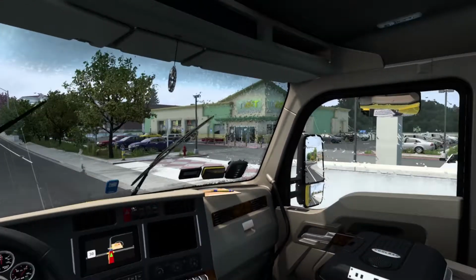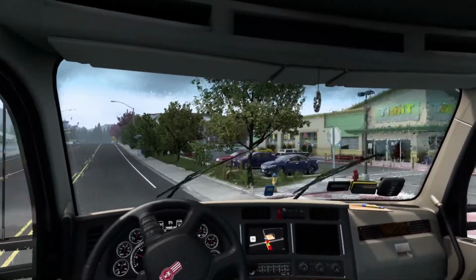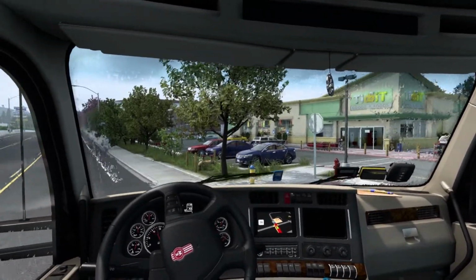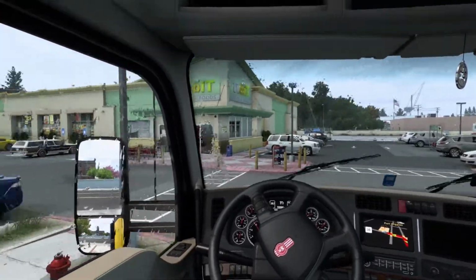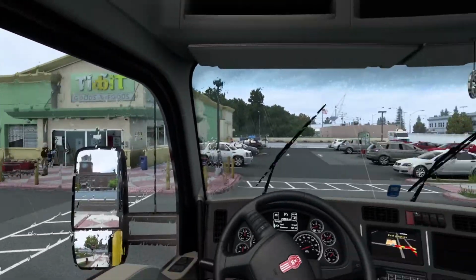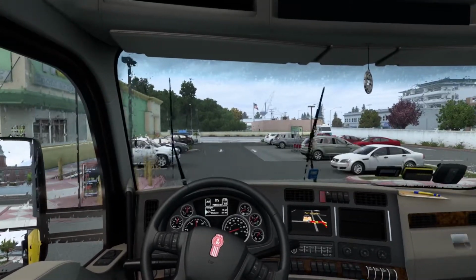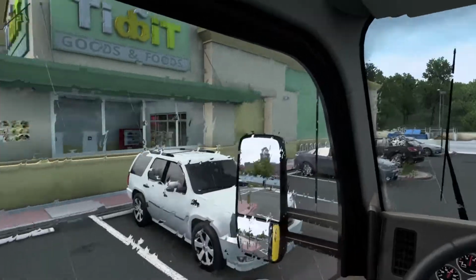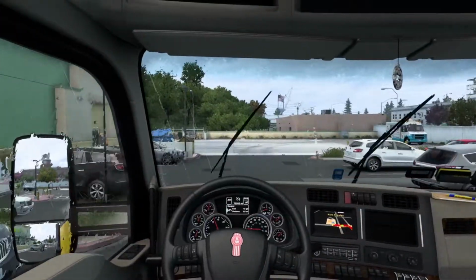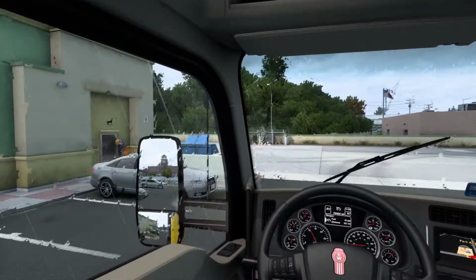Turn right. Oh, I thought our drop-off was at the port. Okay, never mind. Totally didn't know where I was going. We're at a Tidbit, so kind of like a Food For Less or a grocery store chain, whatnot. Yep. Oh, ice cream truck over there.